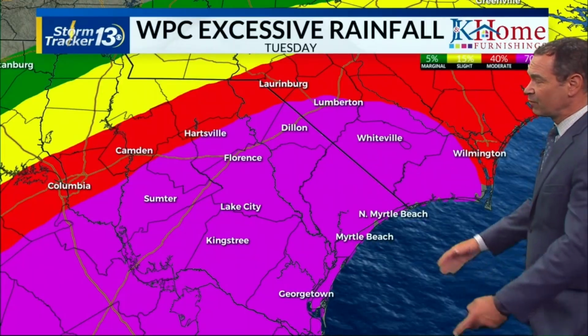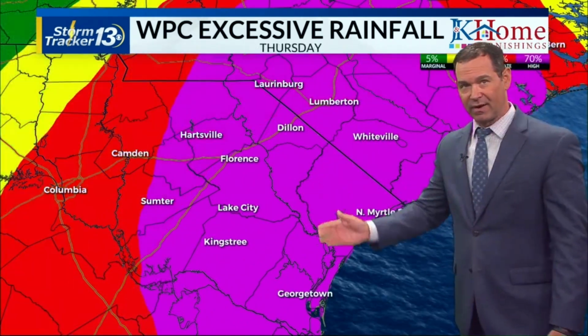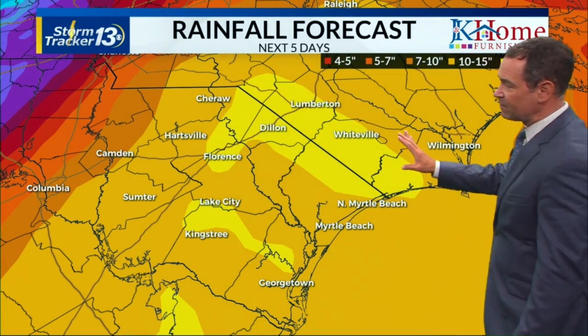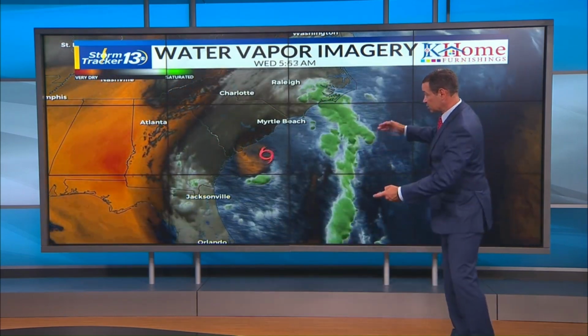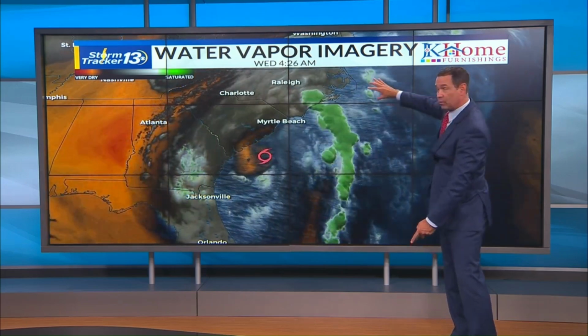Potential for excessive rainfall starts up today. There's tomorrow, and there is Thursday. So again, we have the potential for some flooding rain. Widespread, expecting about 10 to 15 inches of rain with those pockets of 15 to 20. Look at this big stretch right here with nothing going on. That is some dry air that has pulled its way into Debby, and that is why it looks so ragged. That's why you're seeing, again, the expanded field of rain all the way up into North Carolina.